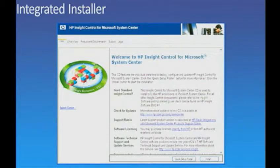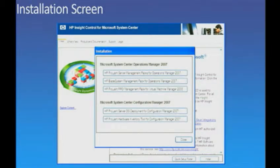Downloading the file, single zip, expands out to an ISO. Auto run will present you with this console, and then essentially this choice. When you install the packs into whichever specific console, you install it directly into the console. As part of the install, it will install some of the agent updates for you, as well as some of the management pack downloads that you'll need to distribute, whether you're using a root management server or distributed management services, or just a management server in isolation.